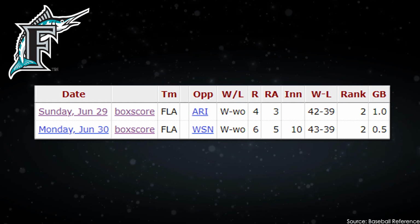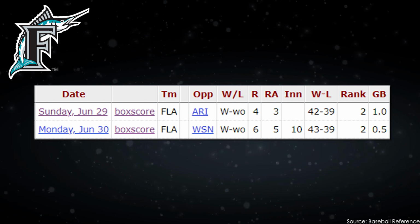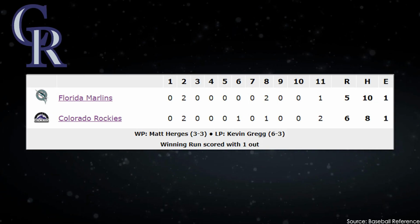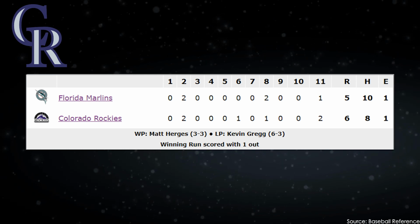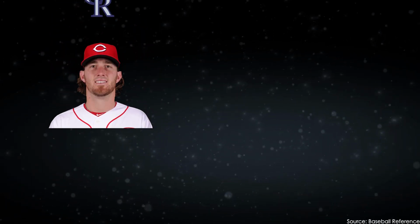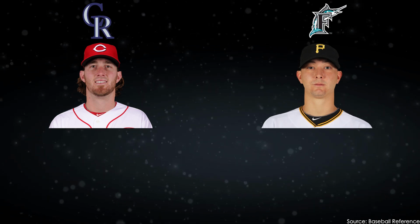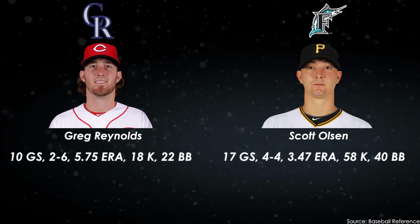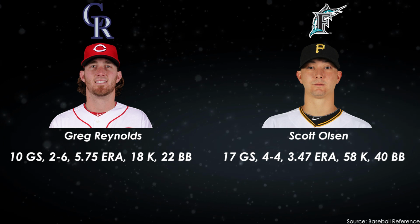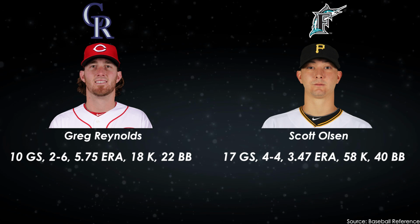On June 29th and June 30th, the Marlins won both their games on walk-offs. And in the first game of this series, the Rockies walked off in the 11th inning, a single by Ryan Spilborghs. The starting pitchers for this game were Greg Reynolds for the Rockies and Scott Olsen for the Marlins. I forgive you if you don't recognize these names. Just know that one of these guys was playing well before this game, and the other guy wasn't. But by the end of the night, both of their ERAs would inflate.